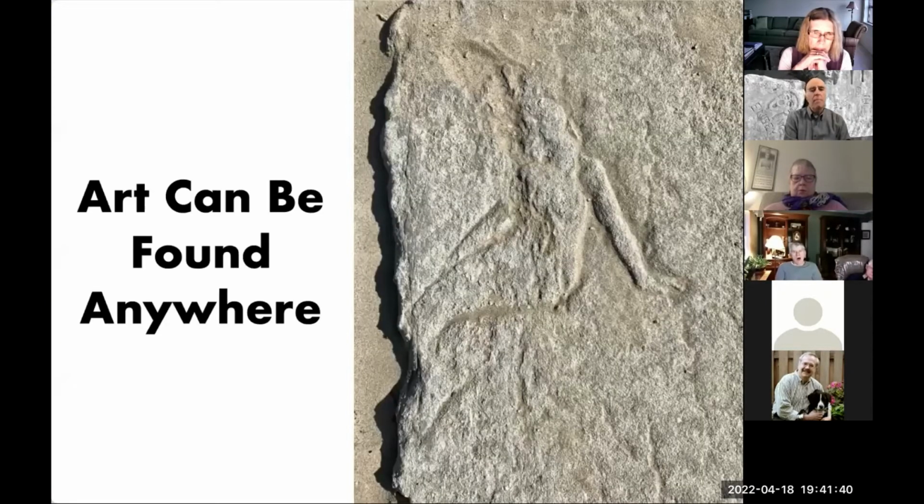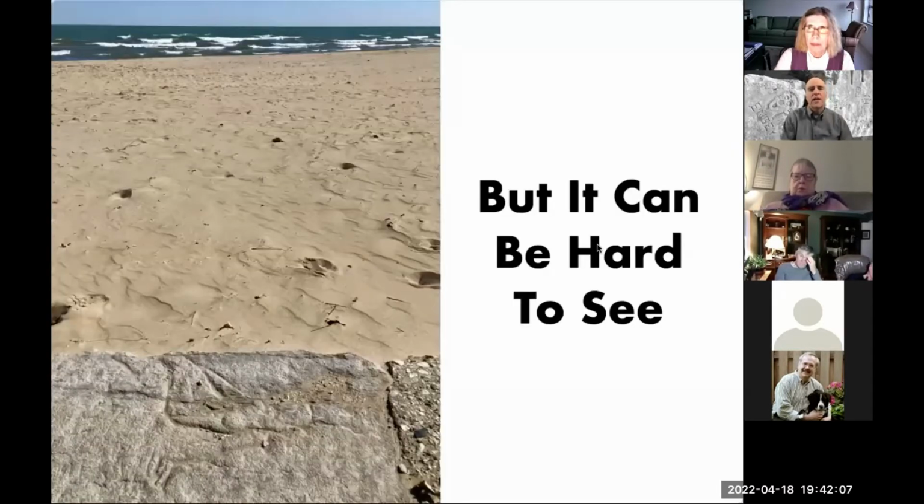One of the main points that I like to make when I talk about these carvings is this idea that art can be found anywhere. This is an example of a carving of a mermaid at Foster Beach. She's seated, she's leaning back on her hand, and on the lower left, you can see her tail. Really quite beautiful, quite delicate, just someone's active imagination.